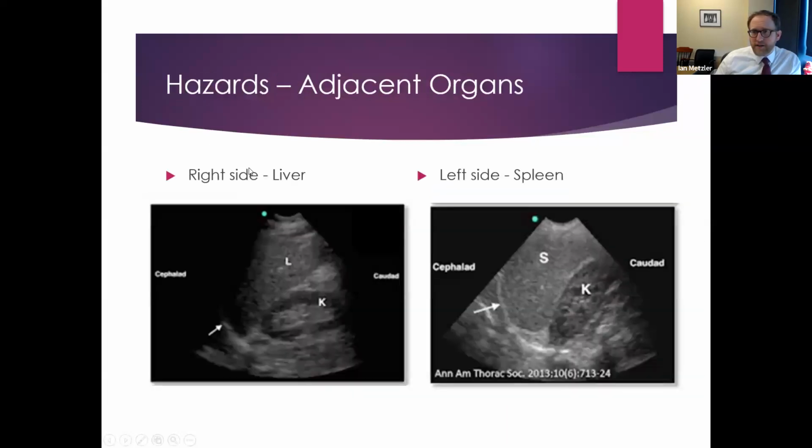The other thing that the ultrasound helps you find is the adjacent organs. So you're not going to see any of this on fluoroscopy, and on ultrasound it's quite obvious. So you can see the liver and the spleen overlying the kidney. You never put a needle through these structures. They're triangular, usually slightly more hyperechoic than the kidney itself, but less echoic than the surrounding fat tissue. And you get a real good sense of that as you start to ultrasound folks.